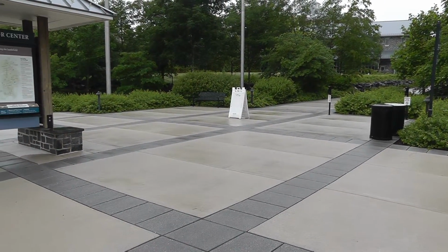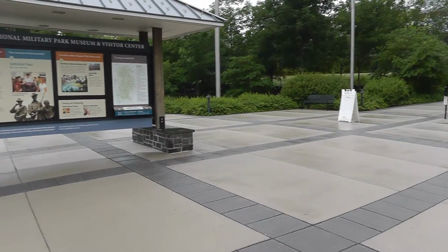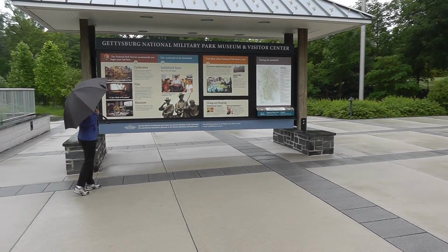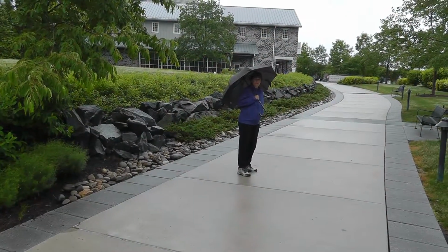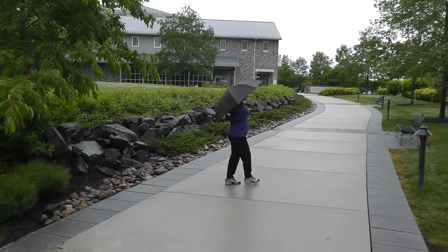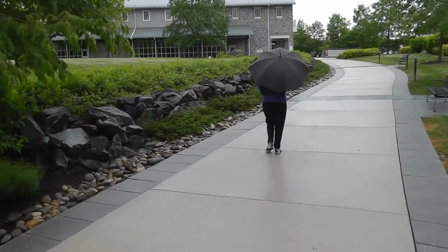Tuesday morning in the rain. We're going to take a bus tour here. 2008 it was built. 2008?